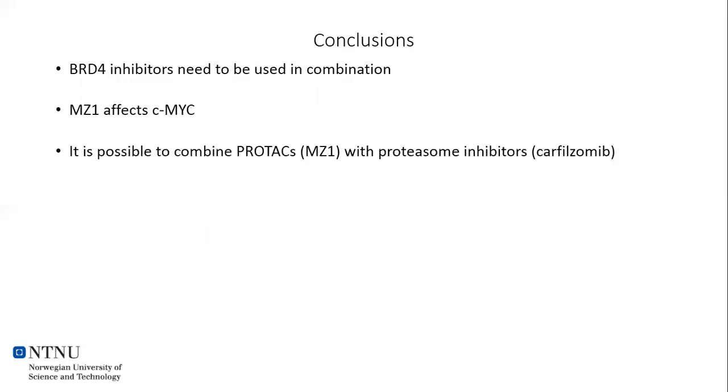So in conclusion, BRD4 inhibitors need to be used in combination because, as has been reported in the literature and what I observe in my own experiments, there is synergy between BRD4 degradation and RAS signaling pathway blockade. I observe MZ1 effect on c-Myc protein levels. It is possible to combine PROTACs, MZ1 in my case, with a proteasome inhibitor, carfilzomib in my case, and I have to say that these results go in contrast with the published data by other authors.